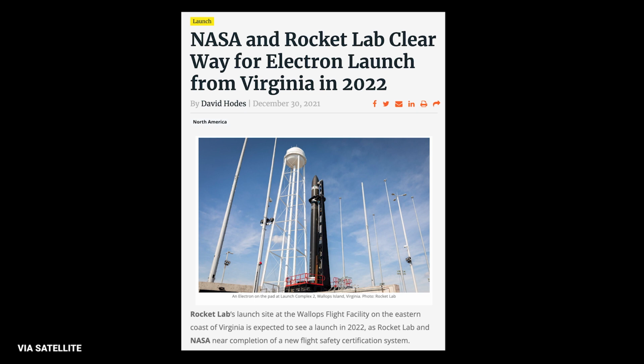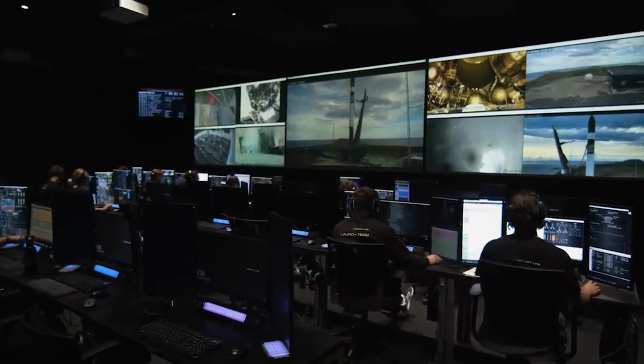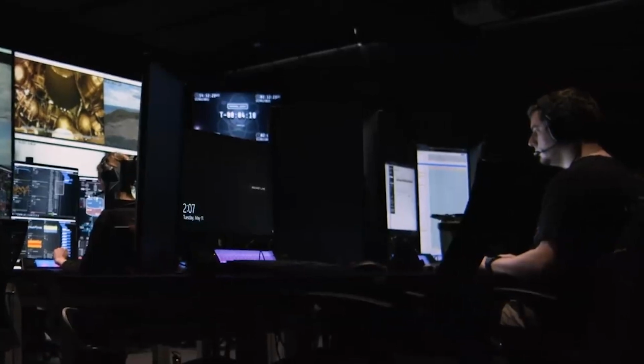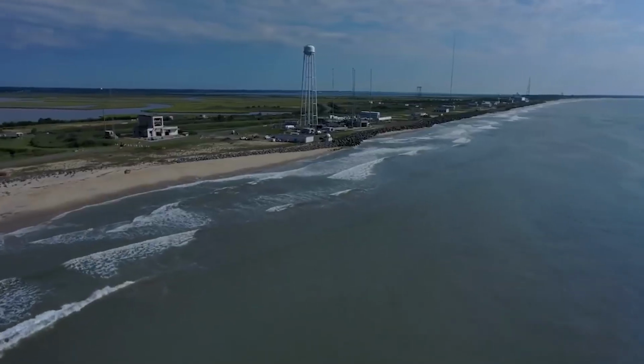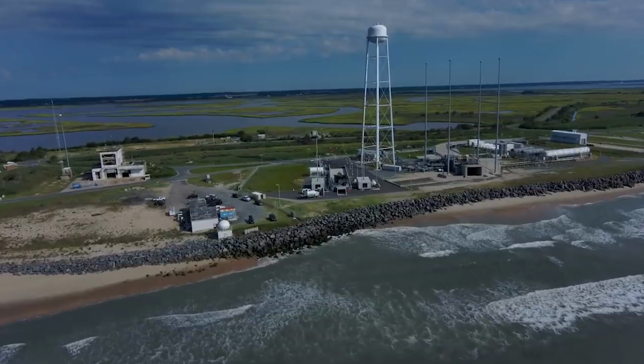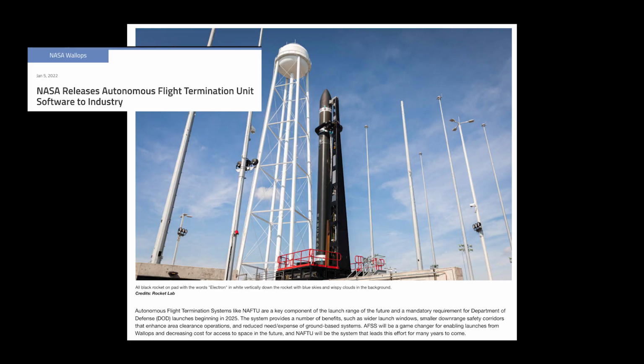This proprietary flight software has enabled Rocket Lab to assist NASA in the development and testing of their NASA Autonomous Flight Termination Unit, or NAFTU. By volunteering to pioneer this process, Rocket Lab will open up the door for themselves and all other U.S. launch providers to easily integrate NASA's software with their launch vehicle hardware, something that will be a requirement for Department of Defense launches by 2025.